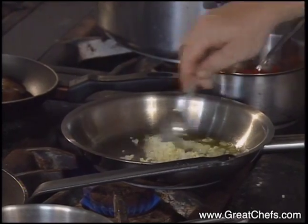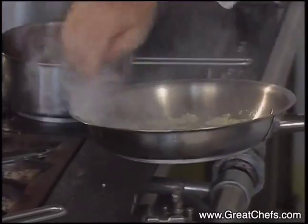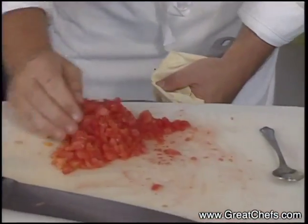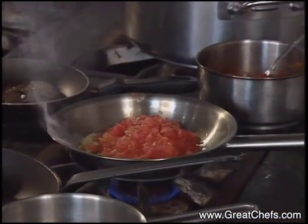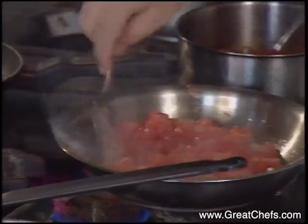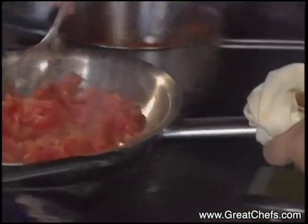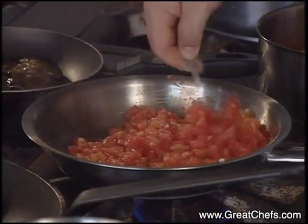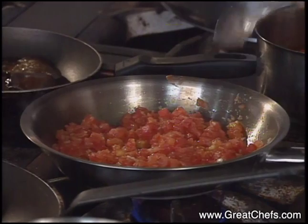Chopped onion and garlic start the tomato sauce. Just push it to get out all the acidity of the onions and the garlic, and add the tomato. I'm going to leave that cooking. Slowly, but not too slowly, to reduce the tomato, take out all the water of the tomato. It takes approximately 15 to 20 minutes.